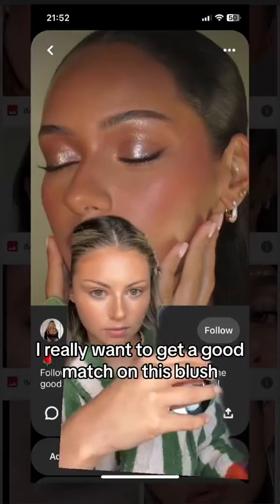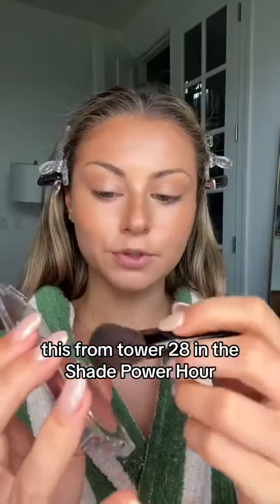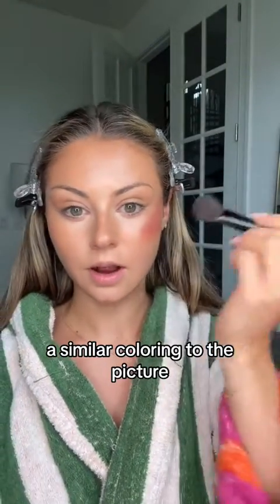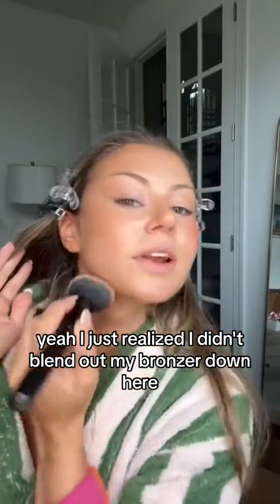I really want to get a good match on this blush, so I'm holding up every single color. That looks pretty close to me. Let's just start here. This is from Tower 28 in the shade Power Hour. I have actually never used this blush before, and I'm really hoping it has a similar coloring to the picture. Real quick check before I keep blending. Yeah, I just realized I didn't blend out my bronzer down here.